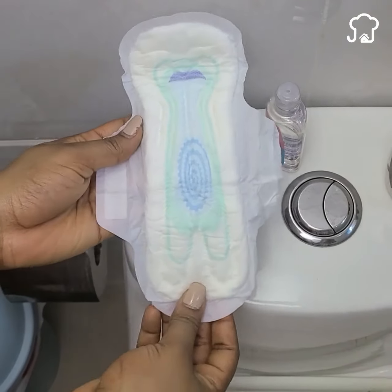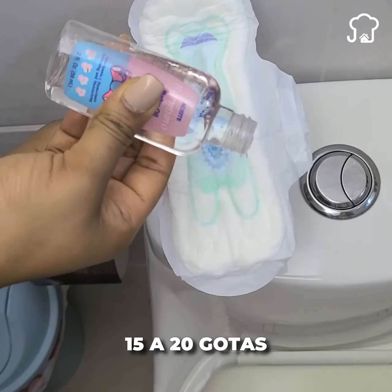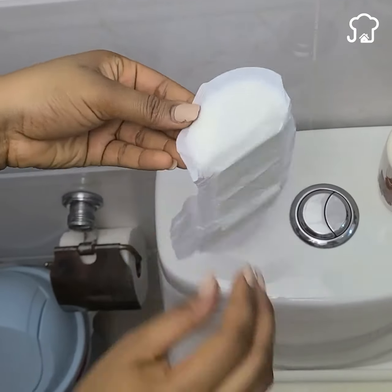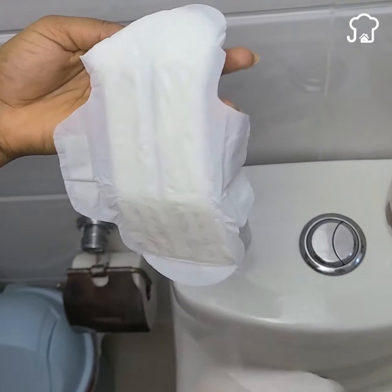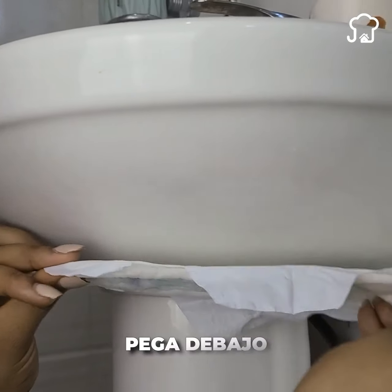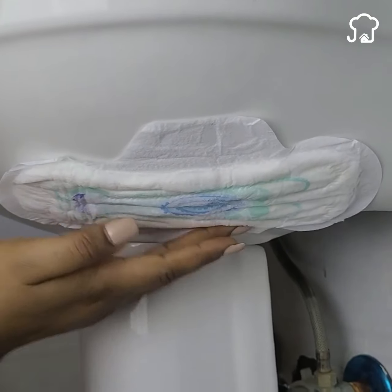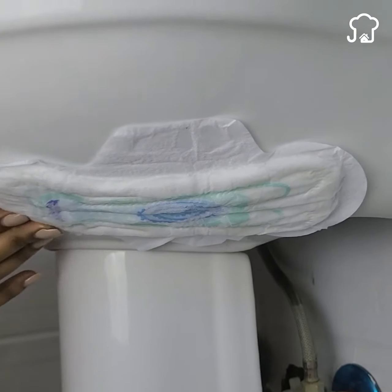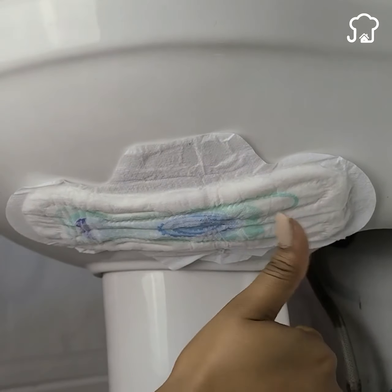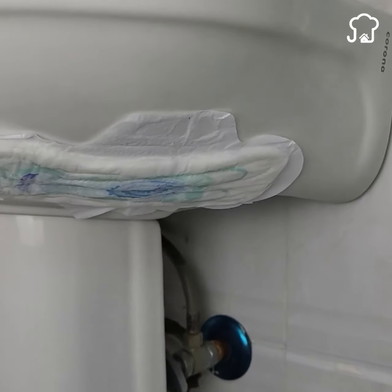And we come to our last tip. This time we are going to add 15 to 20 drops of oil to soak the absorbent towel. You will do it this way. Then you remove the adhesive part and you must place it under the hand wash. And in case it is a hand wash furniture, you can put it in one of the compartments. Leave it there for about 15 days and it will be responsible for maintaining a very pleasant aroma. At least for 15 days, you will not have to worry about the bad smells in your bathroom.